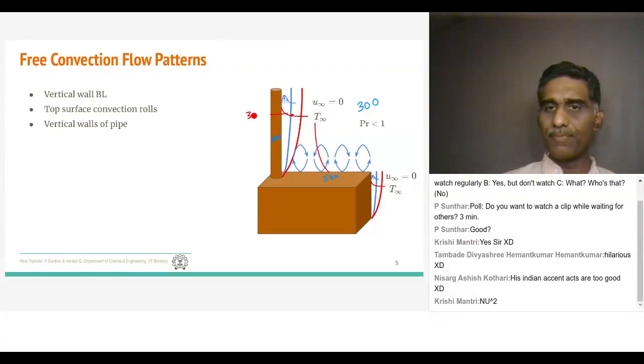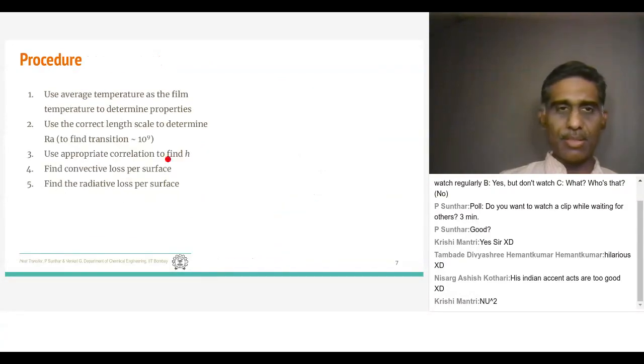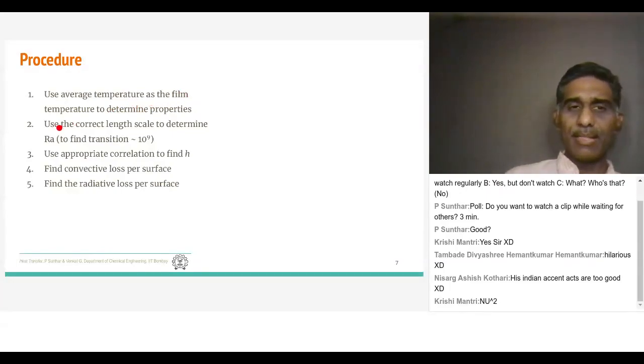Similarly here, on this side, you take it to be 400. So the work is actually very easy. The only thing is it's a little bit involved. You need to go and find the temperature at these two particular temperatures. You have to find all the properties at that, and then use the correct length scale.